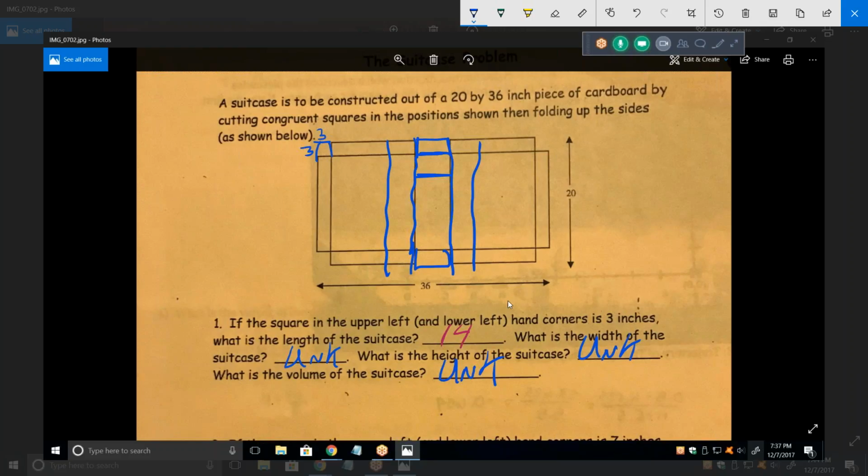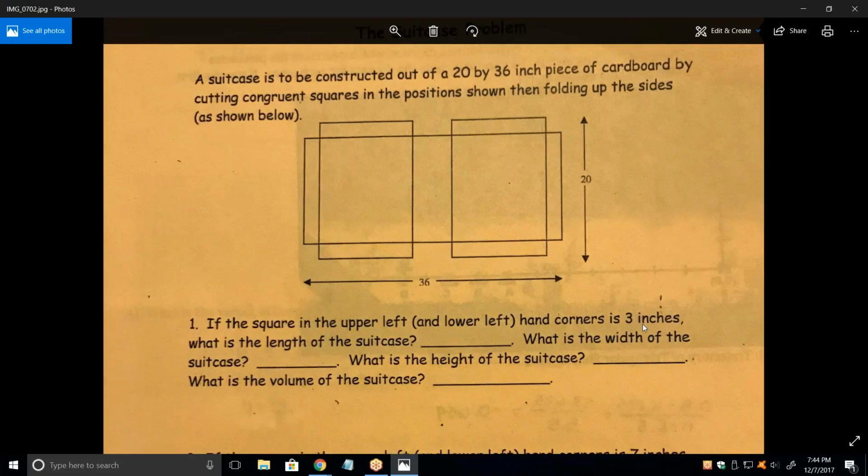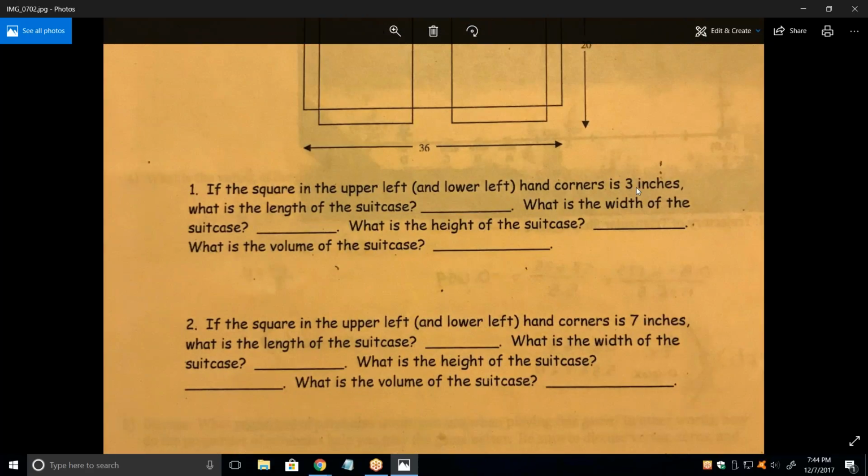And they definitely specified that it's only a 3-inch square on the lower left and upper left and right. They meant upper left and right. Well, whoever put this problem together was missing a lot of things.